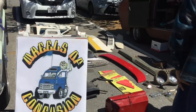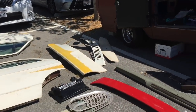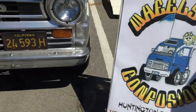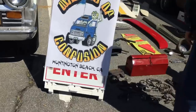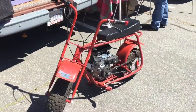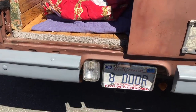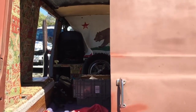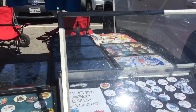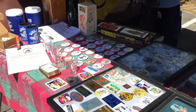Wheels of Confusion Van Club. Some of the goodies they have for sale. Got the cool vintage mini bike. That guy's good. He's the one that did the eight door pass through first gen van. He's up north, you know. Yeah. Lots of neat buttons and pins for sale.